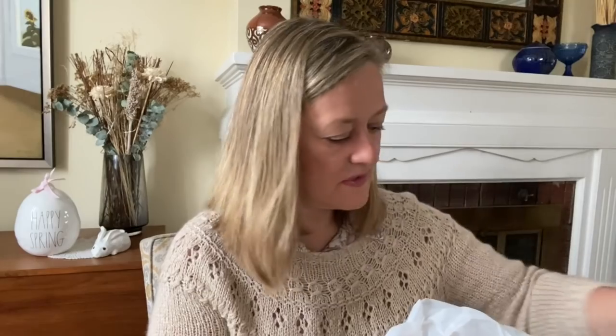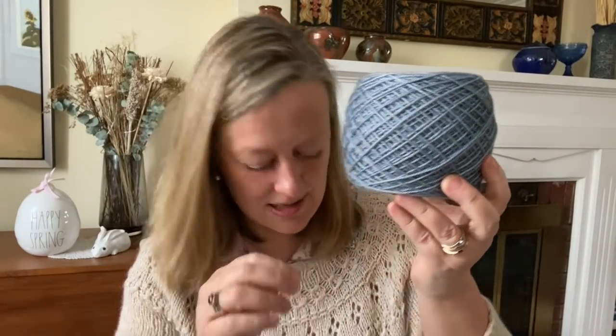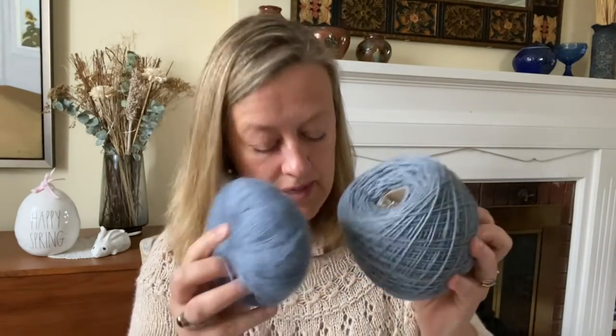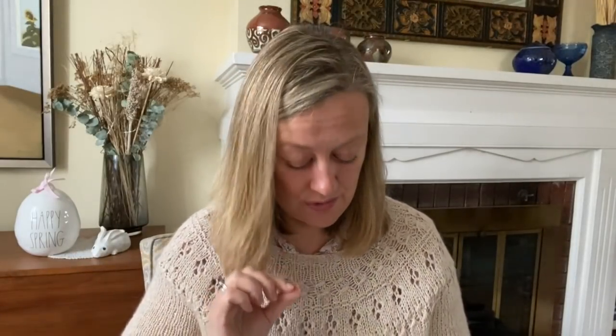I started swatching with my Alley Cat yarns. You may recall, sorry, I've got a bit of a mess here, you may recall I showed you last time my Alley Cat yarns in this stunning color. And I got some Knitting for Olive mohair that goes beautifully with it. I started swatching with it, and it's beautiful, but it's a little bit dense of fabric, I realize, for that particular cardigan. The Knitting for Olive is a lighter merino.